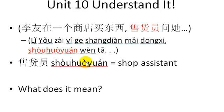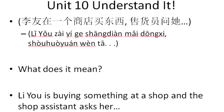So now you have enough to decipher this whole sentence. 李友在一个商店买东西，售货员问他. So why don't you pause and write down what you think this sentence means. And you certainly come up with something close to Leo is buying something at a shop, and the shop assistant asks her. Okay, so Leo 在一个商店 at a store or at a shop. 买东西 is buying something. 售货员问他 shop assistant asks her.